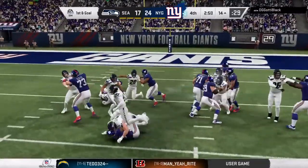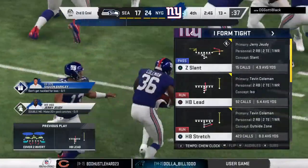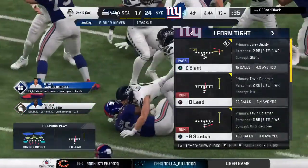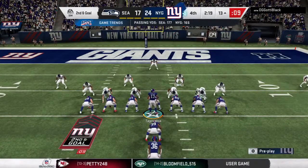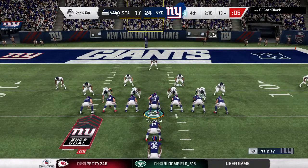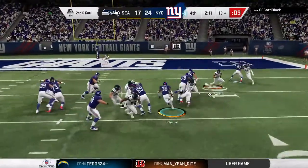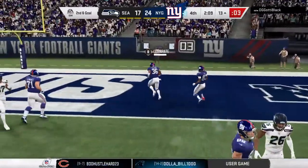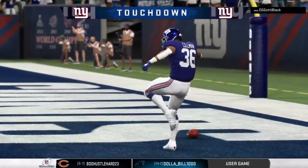Coleman. And they get to him quickly here as he stopped right around the 13. Only a yard on the pickup there. Second and goal. Still a ways from the end zone as they come up now on second and goal at the Seahawks 13-yard line. They stay on the ground. Again, it's Coleman. And he will take it on in for a Giant touchdown.